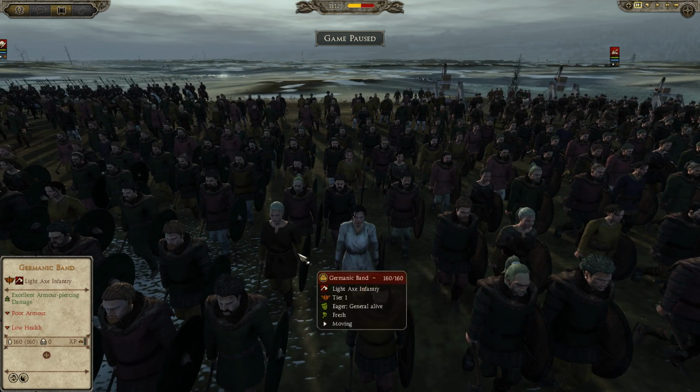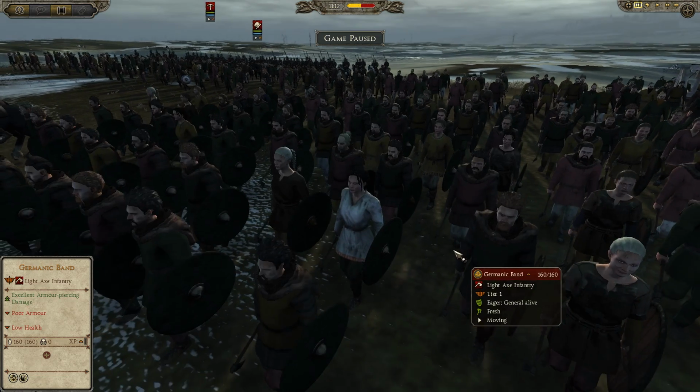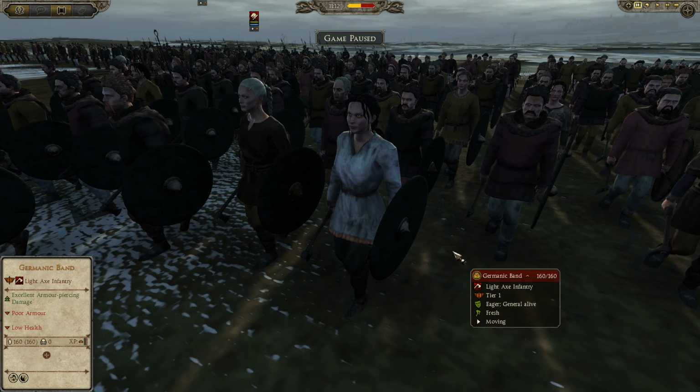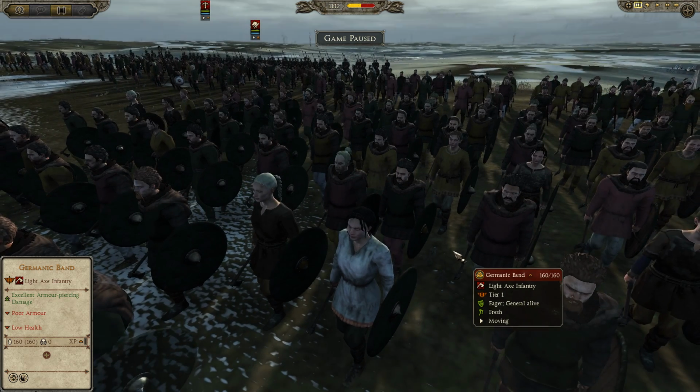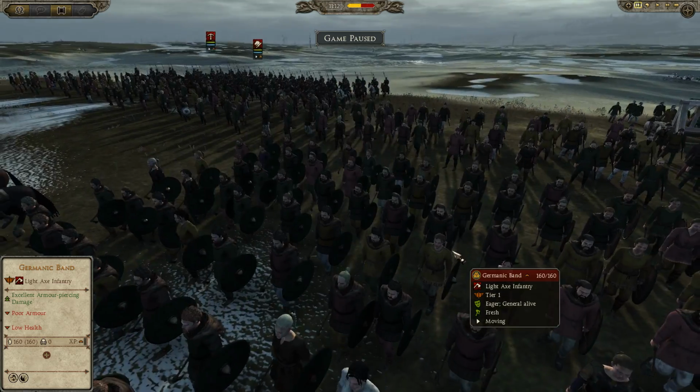But you do have a couple of women in here. Did they have women fighters with them? They're called shield maidens. So they aren't fighters, or they are? No, they're fighters. They're tough ones. I love that detail that they put that in here in Total War.